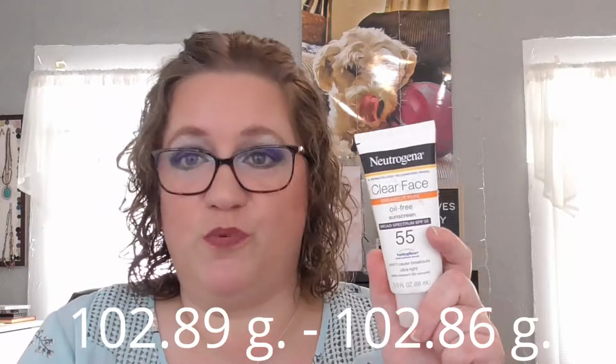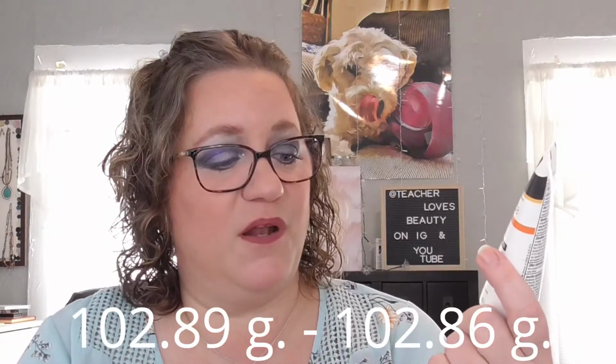And then this Neutrogena one I used when I had packed my other one for going to my sister's. I used this because it was still in my vanity. And this went from 102.89 to 102.86. So I didn't make a lot of movement in this one, but I wasn't expecting to. I'm using this one secondary to my other one.